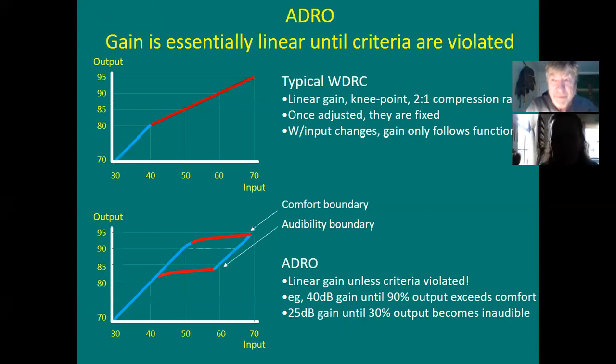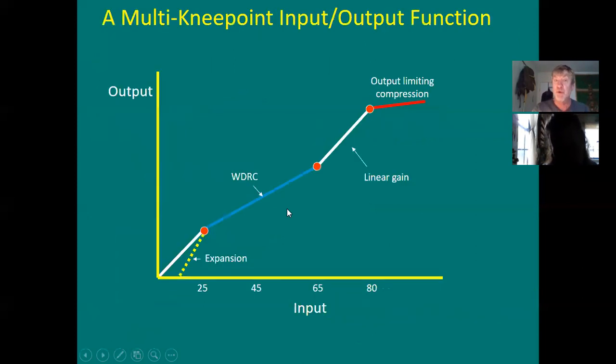Where do you get the information? Is this software within the ADRO that you're putting these in, or are you using the LDLs to get that comfort boundary? I'm going to show you how. It's really neat. Basically, though, you're using less linear gain or more linear gain, depending on whether you are blowing the boundaries, according to the rules.